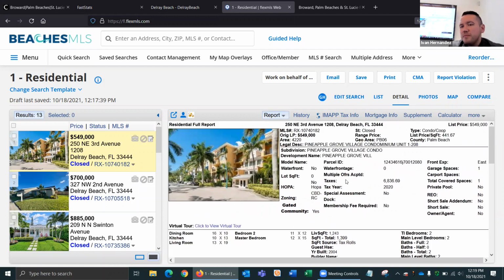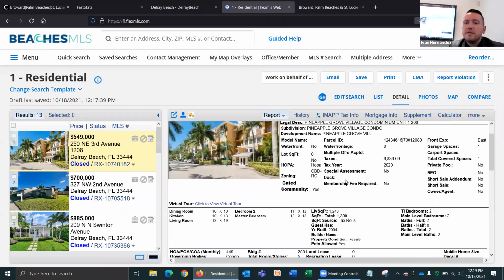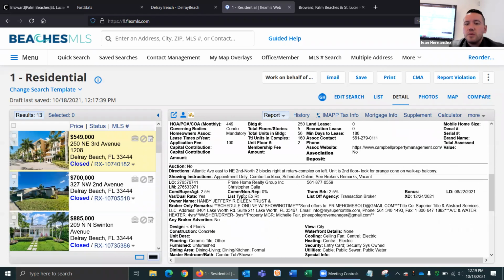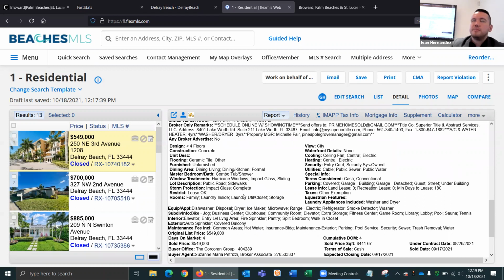But with CMAs, to create a good CMA, take your time. Take your time because you have to go through the comps, read the notes, and make sure that there's no red flags in there. Distressed property, imagine including that. That's going to be a bad apple on your averages.